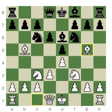But what we'll point out is that the absolute pin is the most forcing. We're going to do a few more examples of that. And when we get to a couple examples of the relative pin, what you're going to see is that in most cases you would never want to move a piece that was pinned to your queen, or even a knight pinned to the rook by a bishop. Usually relative pins are almost as good.